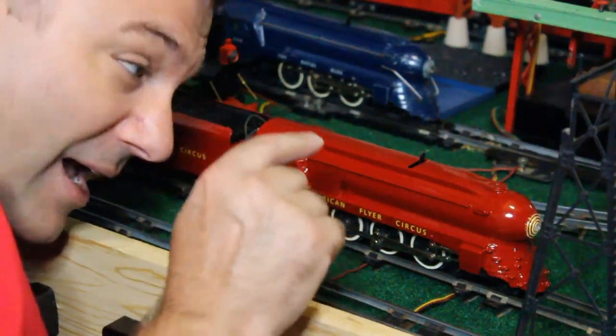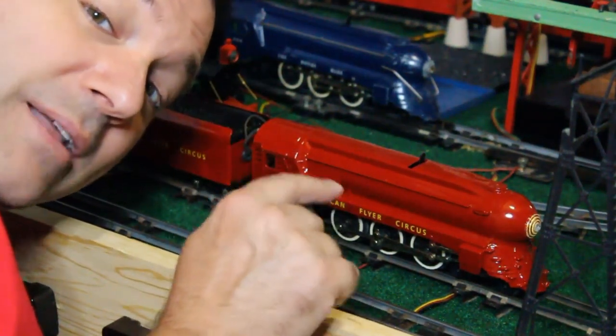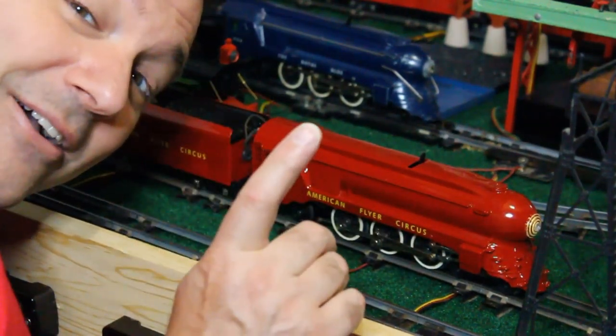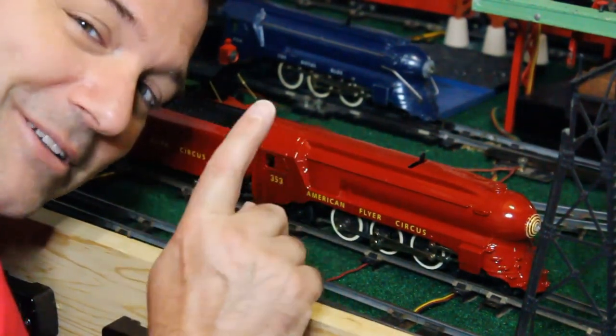Today we're taking a look at how this engine went from a pile of junk to a restored engine today on Austin's American Flyer YouTube. You don't want to miss it.